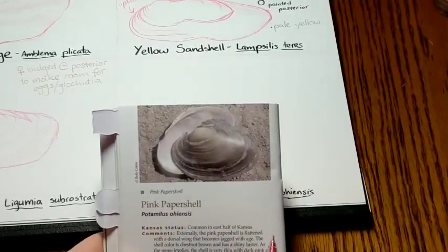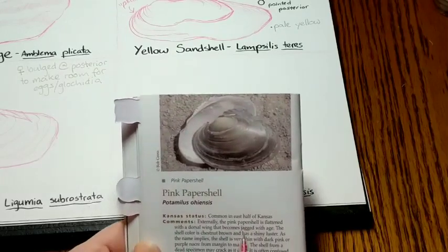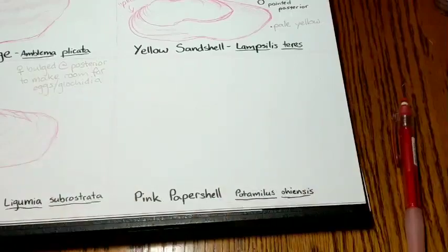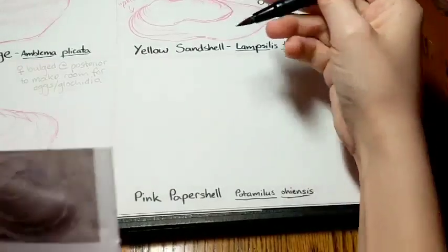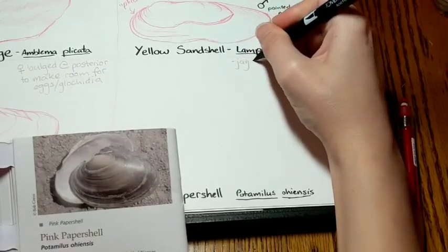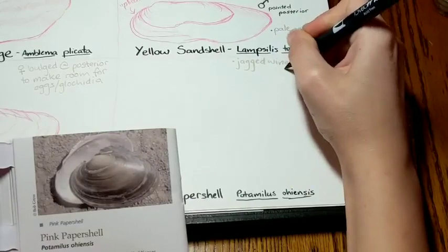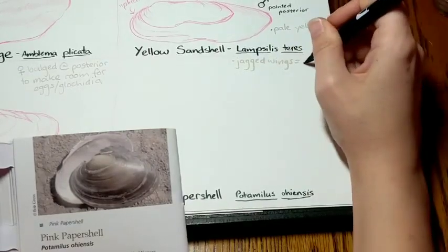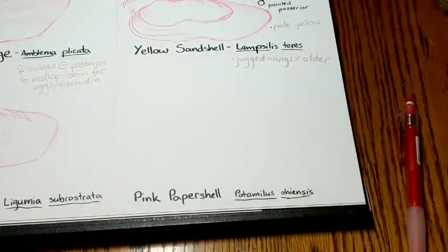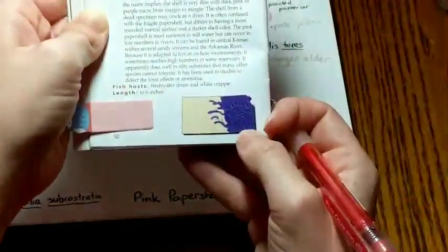Okay, here's our dude. Flattened with a dorsal wing. Ooh, okay. That becomes jagged with age. Oh, that's fun. So I'm going to go ahead and make a note in here that jagged wings equal older. That's a little fun tidbit. Neat. Okay, so let's see. This is super common too. That's neat.